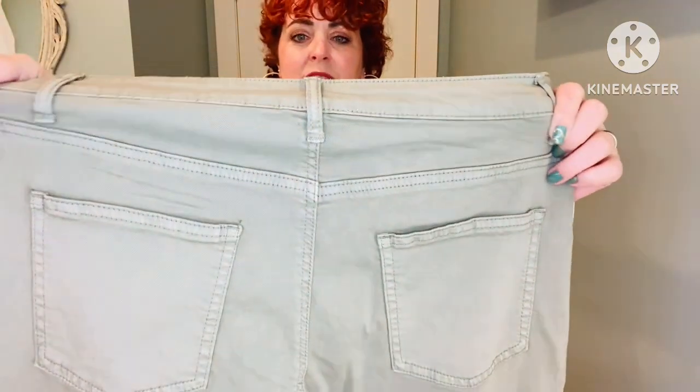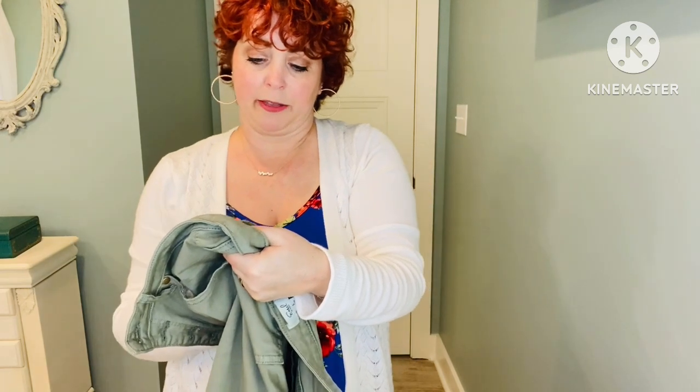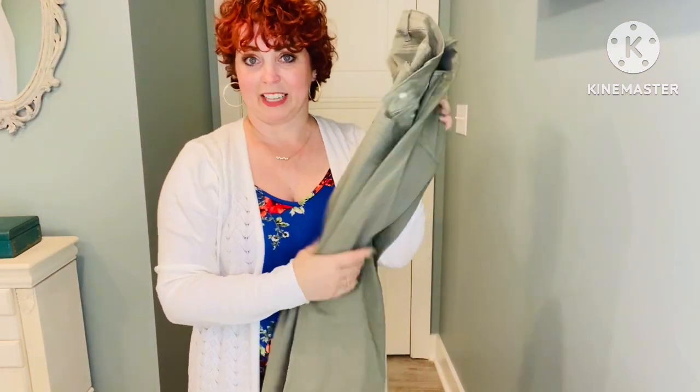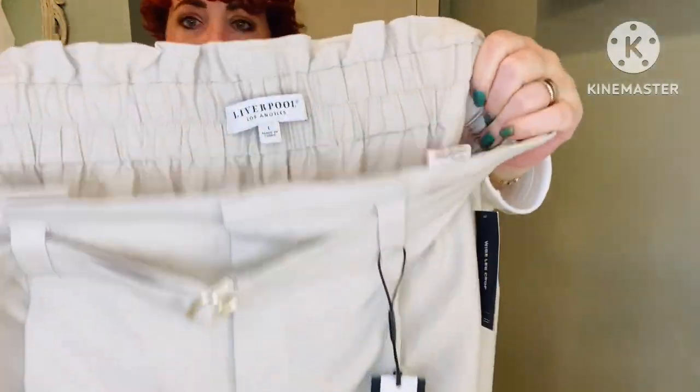There's a little bit of stretch to these. These are 65% cotton, 33% rayon, 2% spandex. You hand wash cold and dry flat. Cute. And the last up are these pants by Liverpool.